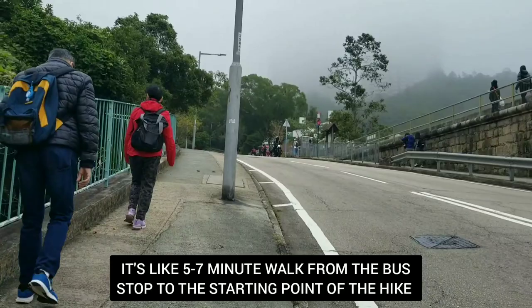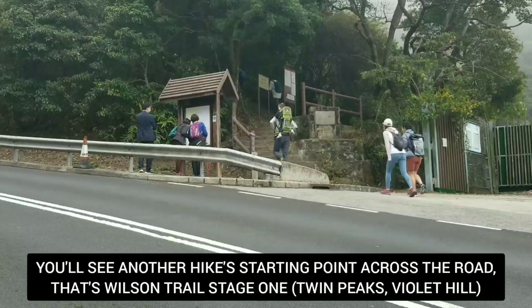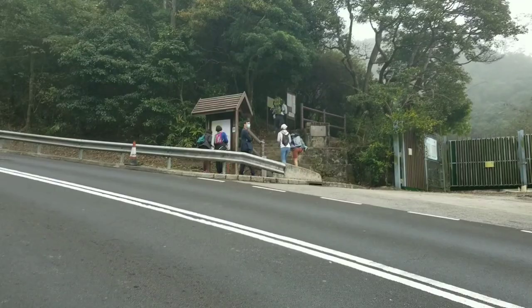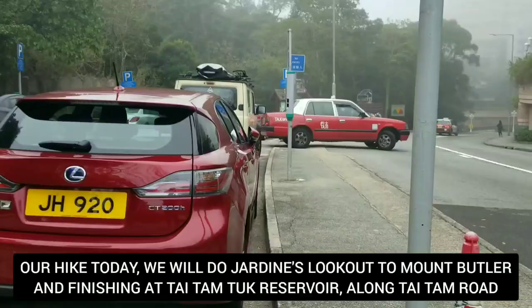Continue going up, we're almost there. You will see that trail going up there. That is the starting point of the Wilson Trail Stage 1. But for us, we're gonna continue going up. Okay, here you are. You're gonna see a parking lot here. And this is where we are going to start our hike. So here!